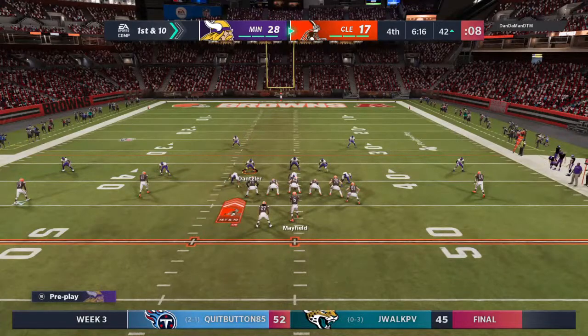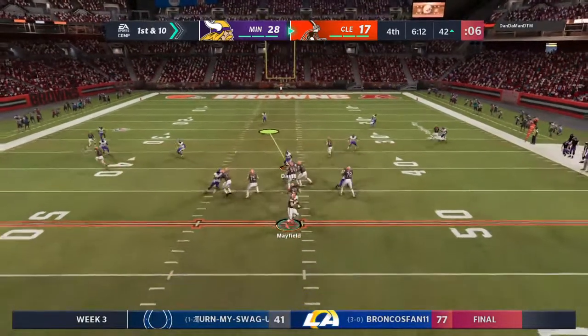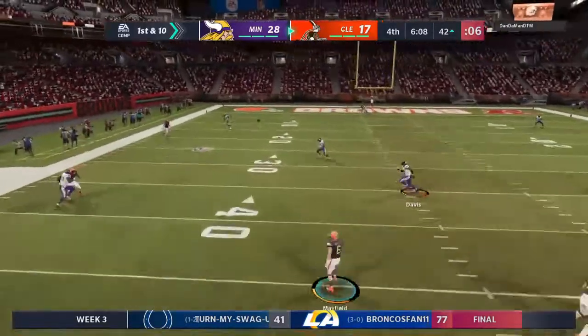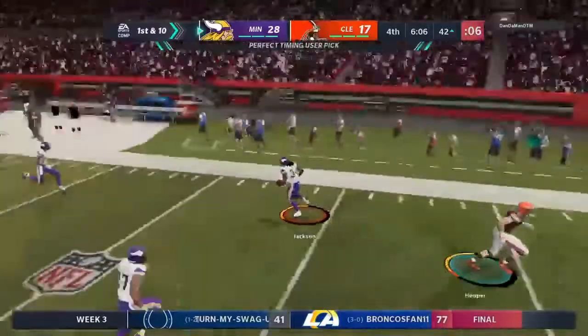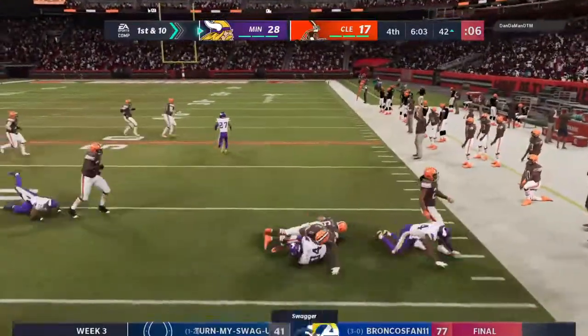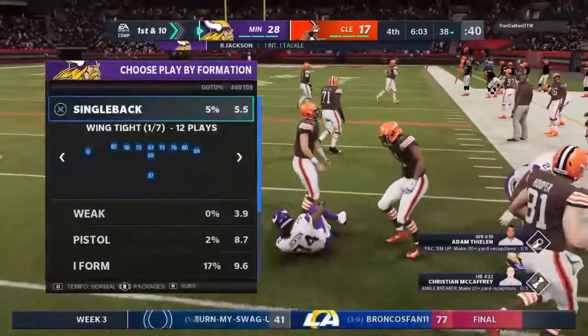Check Mike 27, check Mike 27. Coming to you, coming to you. Working out of the gun, Mayfield. Forced out to his left. And he fires one that's intercepted. Picked off at the 21. And this one will be returned to right around the 38-yard line.